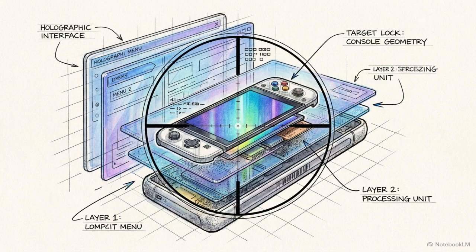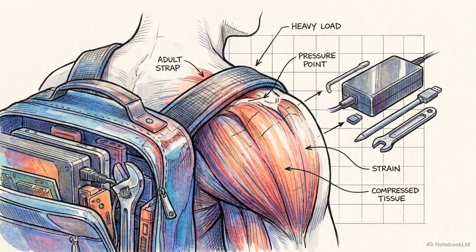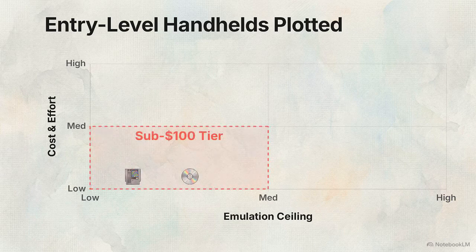Pinpointing which of these thresholds you want to cross is the only reliable way to shop. If you don't define that target, you will end up paying for power you don't need, or carrying heavy physical weight you won't use. This chart plots the current market by weighing cost and effort against a device's maximum emulation ceiling. Down here in the low-cost, low-ceiling zone, we have the sub-$100 tier.